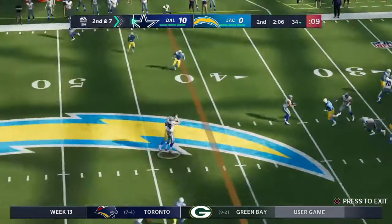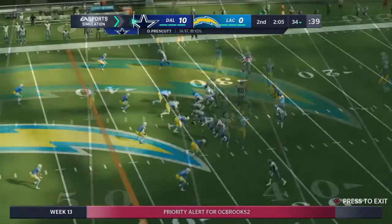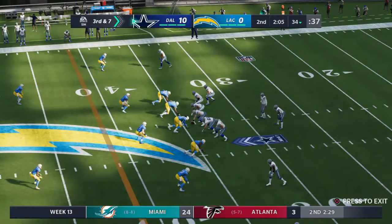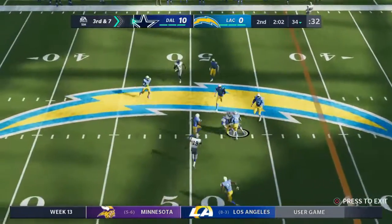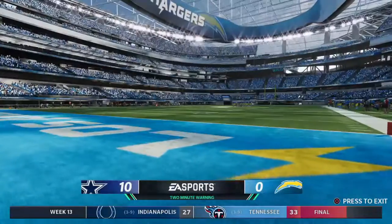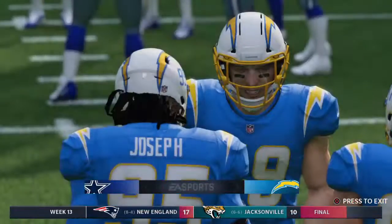Looking to throw, Prescott. And that'll be incomplete. Took a pretty good shot as he tried to pull that one in. Couldn't hang on, 3rd down. Prescott from the gun on 3rd. Got his man complete over the middle. That's Elliott. And he will have a Cowboys 1st down as they're able to get the 3rd down conversion.